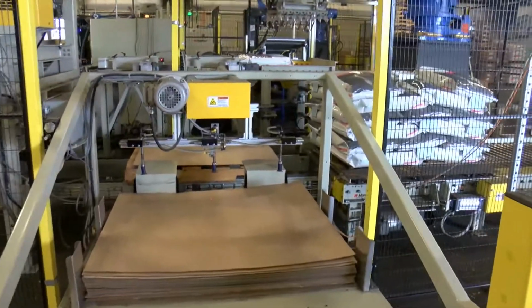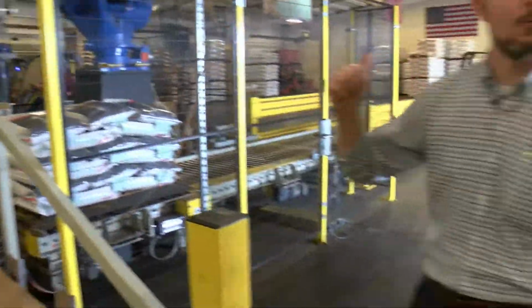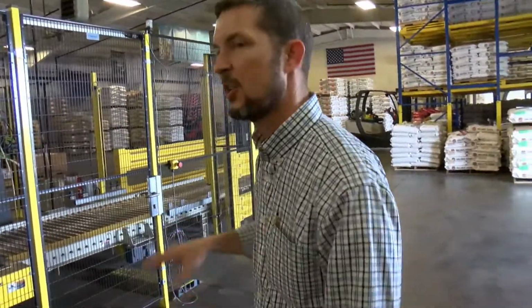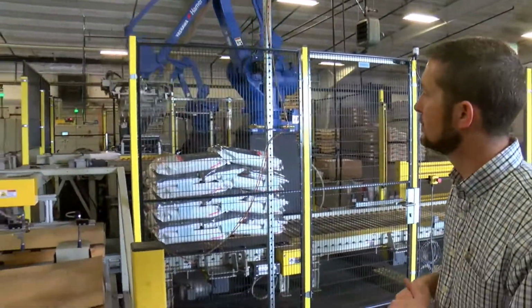Pat asked, do you ship internationally, and to what country? Oh, we do, Pat. And we'll talk about that when it gets back here where it's a little bit quieter. We'll talk about some of the distribution. I just love to show the robots while we're in here and then go back where it's a little quieter to talk about where we're shipping it to.